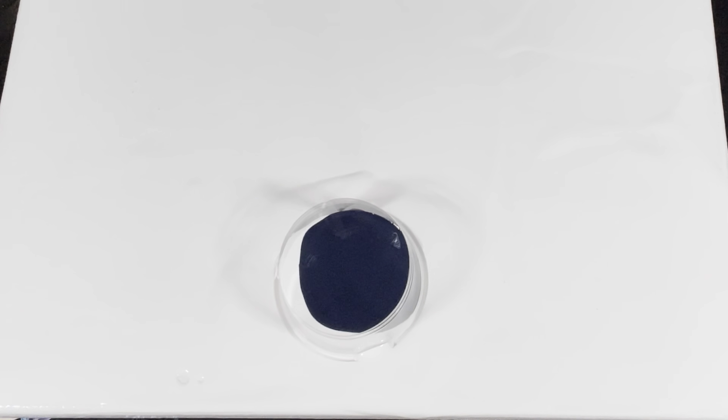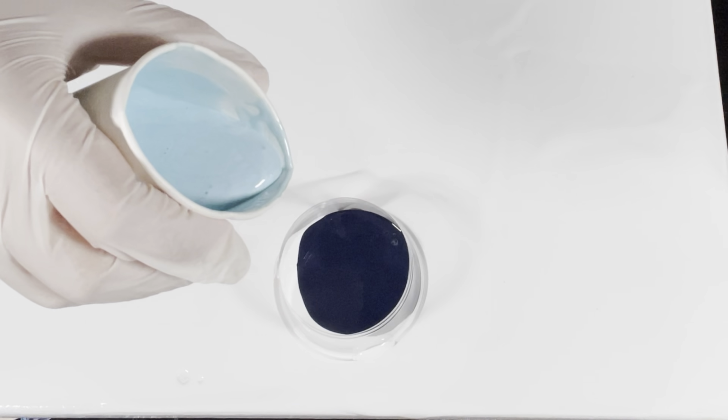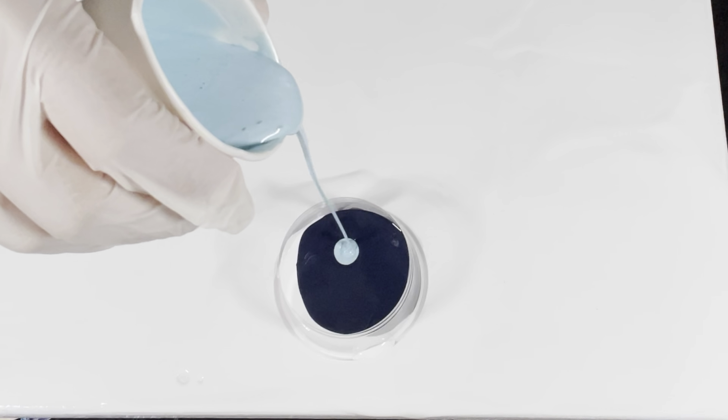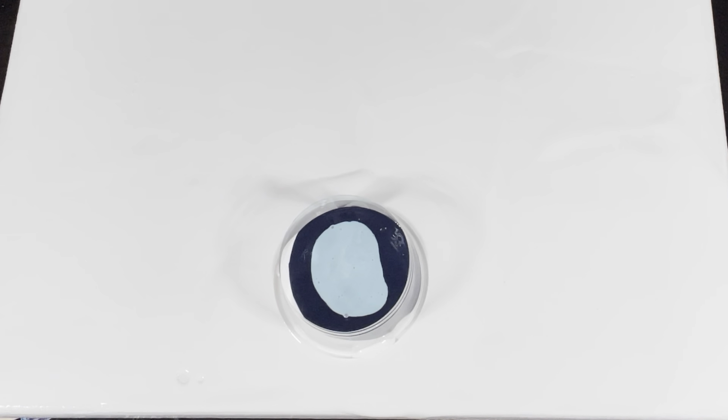Yep. Okay, I used too much there. Yeah, it's okay. It's a good color to use to start out with. That's how you push the paint out from underneath.